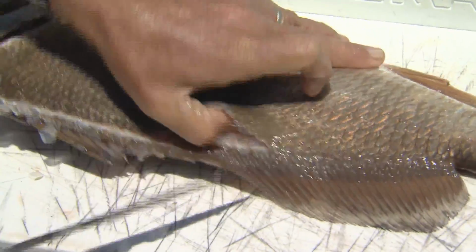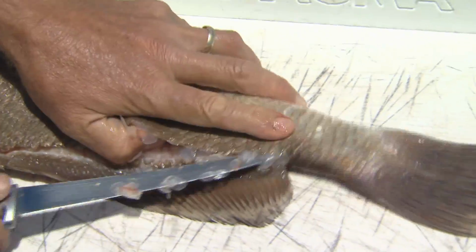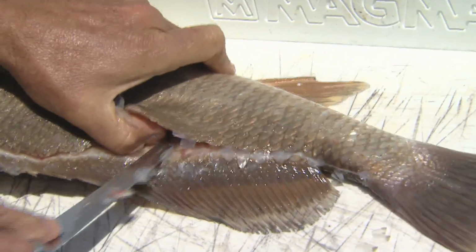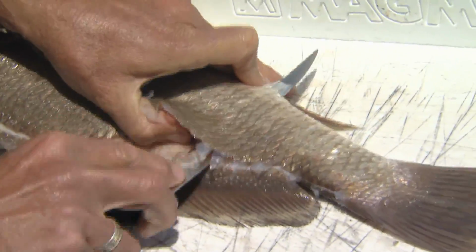Now the meat of a sheepshead is actually very different than most other freshwater fish, whether they're warm water like your walleye, pike, bass, or cold water like your salmon and trout.